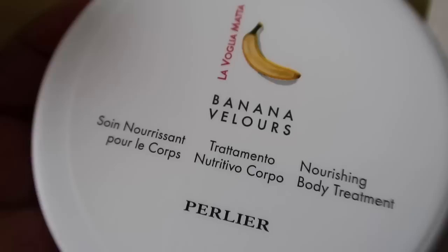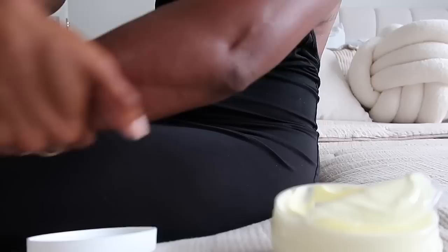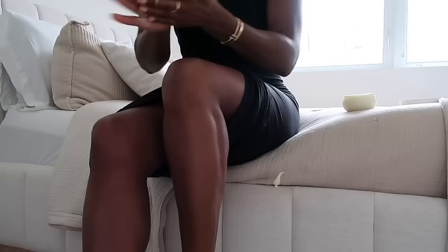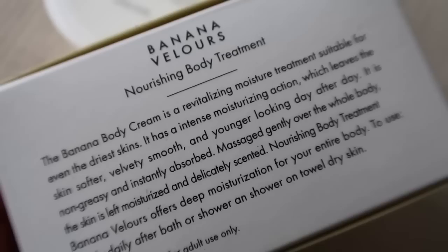Next up, you guys know that your girl loves a good body cream, and this is the Banana Velours by Perlier. It is a nourishing body treatment, and you guys, I kid you not, this smells exactly like creamy, luxurious bananas. And I also love that it gives you a really nice shine. It immediately moisturizes your skin. It melts into your skin. It doesn't just sit on your skin. And it gave me a shine on my skin immediately. I love the consistency of this. If you like bananas and you like smelling like an edible, delicious snack, definitely try this out. I'm glad that I got this because you guys know I love a good body cream. I'll make sure to link this down below and you can check it out.